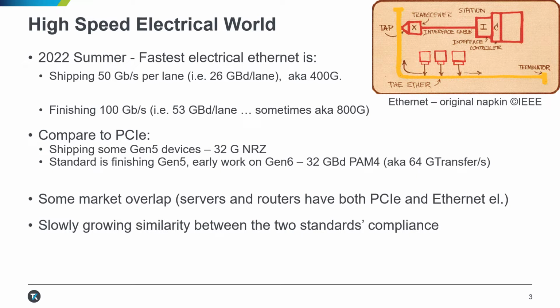So you can see that both of these standards are using PAM4 now, both of them above, let's say, 30 gigabaud. And there is commonality in some of the measurement methods too. So both of them address more and more similar markets. PCIe Gen 6 is not likely to show up in any laptops near you anytime soon. And so it's mostly servers, routers, and supercomputers that use these standards. And the similarity is also forced upon the standards by the limiting opportunity for different physical design. The physics are hard and they don't leave much room for alternatives.